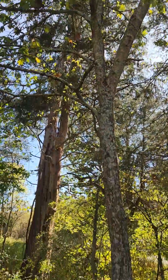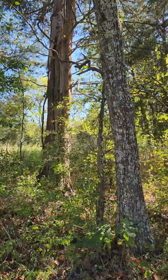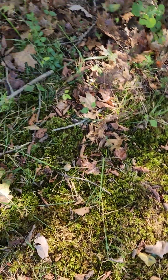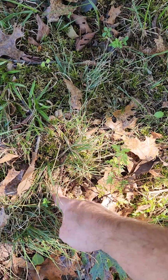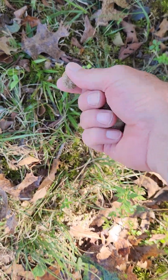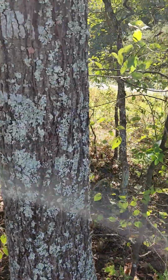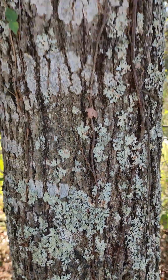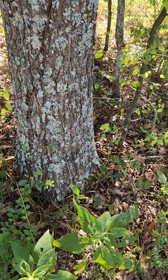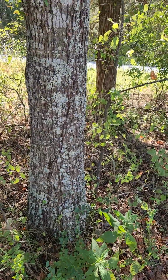Oak is a hardwood that they use to make furniture or all kinds of things. A lot of pallets are made from oak, different hardwoods. Some are made from other types of wood. But the bark of an oak tree, of course it's got moss growing on it, but that's kind of what an oak tree looks like. That one's got a little vine growing on it and a bunch of moss.